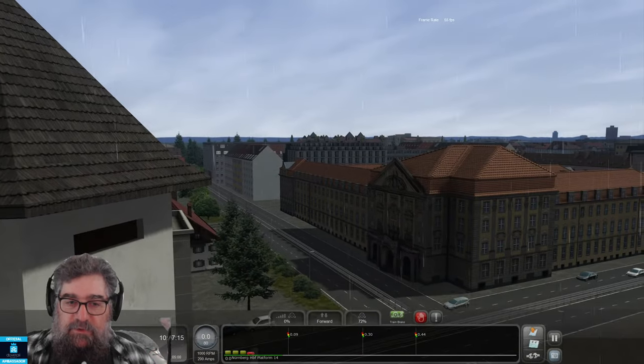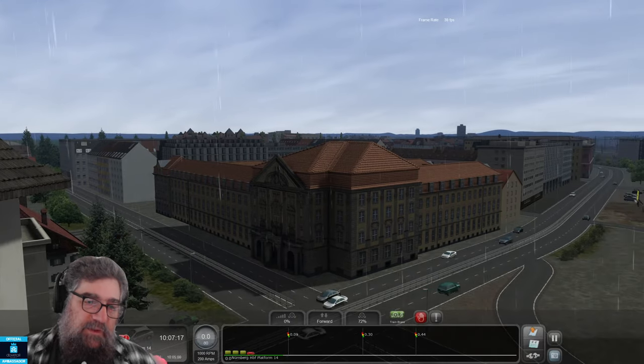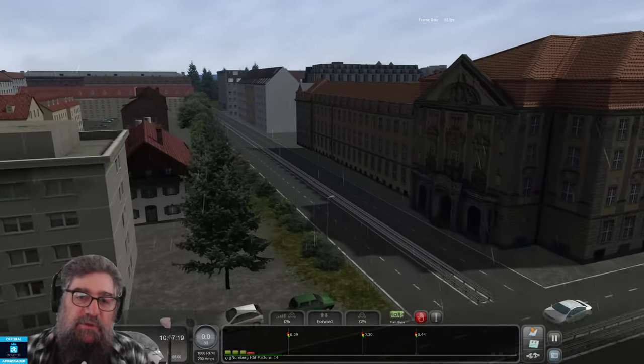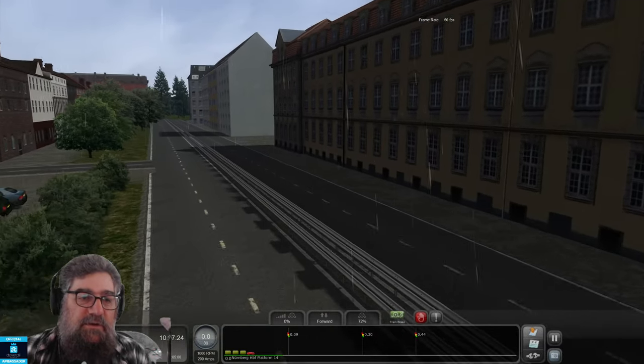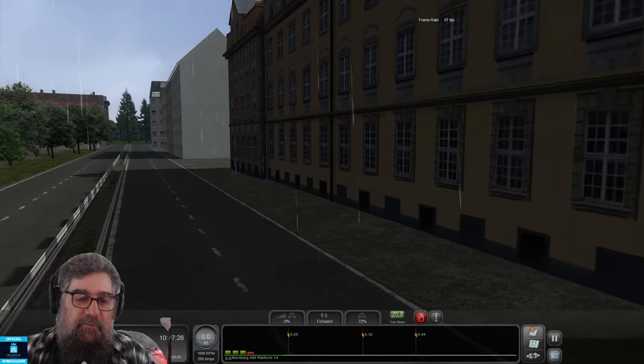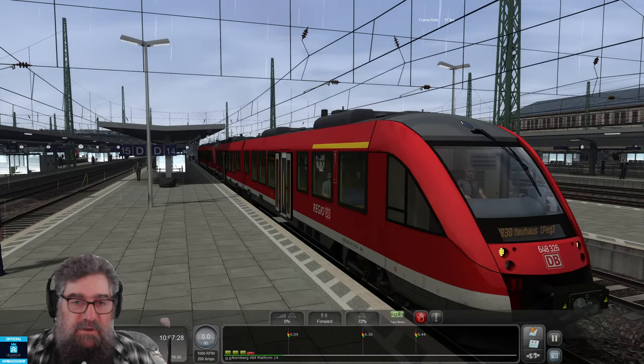We're still loading passengers at Nürnberg. There's a floating building over there. Let's go have a look. That was like floating buildings. Oh no, it wasn't floating. It's just strangely drawn shadows. Very good. Back to the train then.